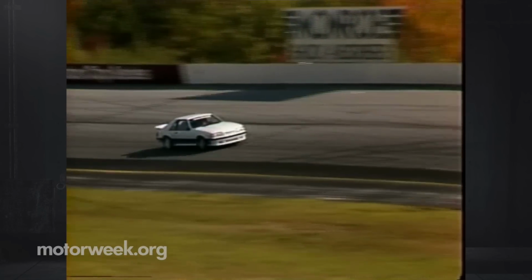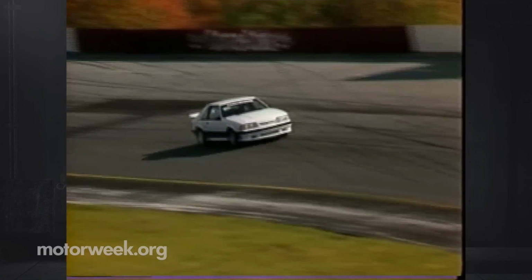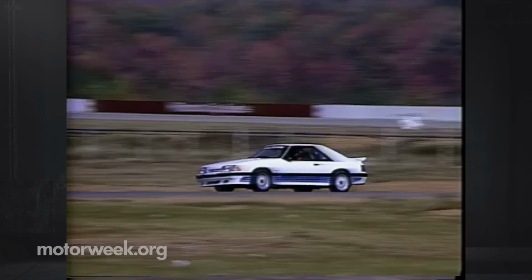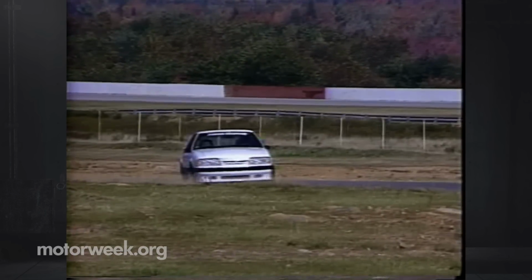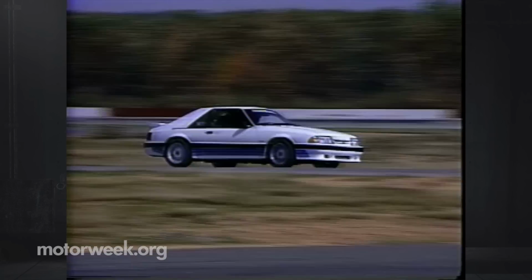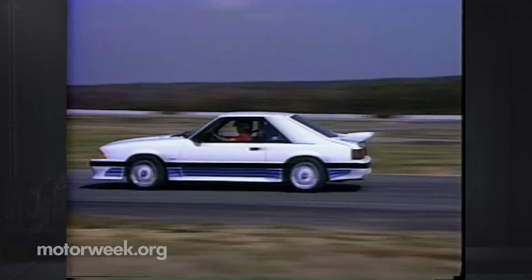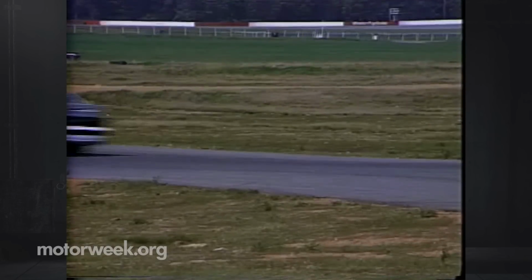Pocono's twisting infield track and high bank turns make heavy demands upon a car's stability. The Saleen is as solid as a rock, even at speeds of 110 miles per hour. Of course, this incredible handling does exact a price. That price is an unusually harsh ride over rough road surfaces. But it's a trade-off that some of our test drivers were more than willing to make. That is, if they were able to come up with the almost $21,000 price.